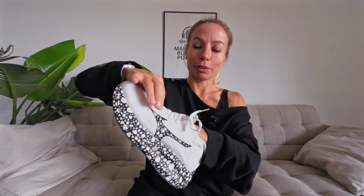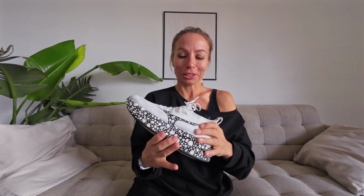In addition, for that same reason, because of the way that it is designed and it's such a sock-like upper, these shoelaces up in the front, they really don't do very much. I mean, they hold it in a little bit, but that's the only con I could think of.